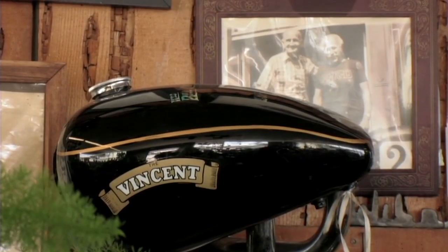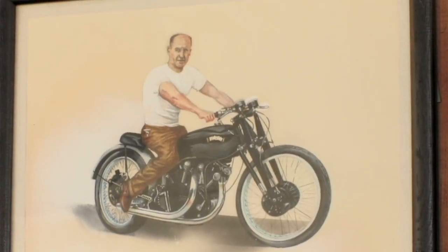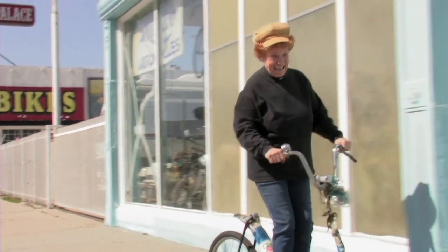And he's also known for having the last factory-built Lightning, and I have that in my bedroom. When you tell these guys you got a Vincent Lightning in your bedroom, they want to marry you right away. You don't even have to know how to cook, and they want to marry you. We go pretty fast.